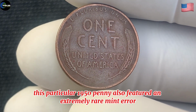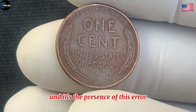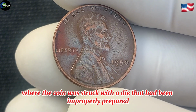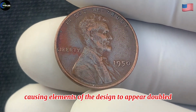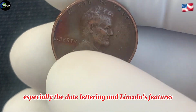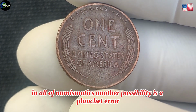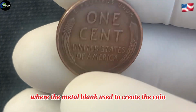This particular 1950 penny also featured an extremely rare mint error, and it's the presence of this error that helped catapult its price into the stratosphere. The error may have been a double die obverse, where the coin was struck with a die that had been improperly prepared, causing elements of the design to appear doubled, especially the date, lettering, and Lincoln's features. This doubling is visible to the naked eye and is one of the most prized types of mint errors in all of numismatics.